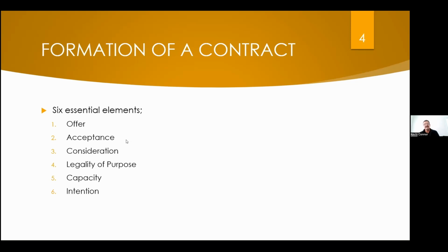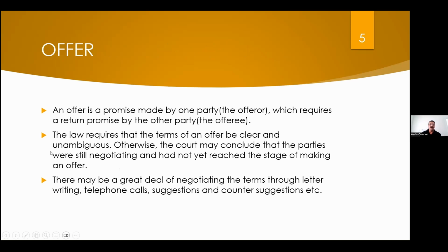Okay, but six essential elements to make a contract: an offer, acceptance, consideration, legal purpose, the capacity of the people entering into the contract, and the intent to enter into a contract, right? So again, we're going to go through it fairly quickly because we have several slides we've got to get through.